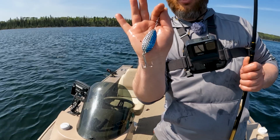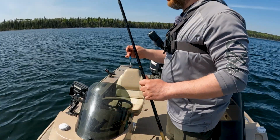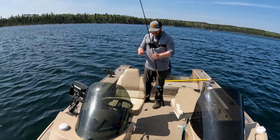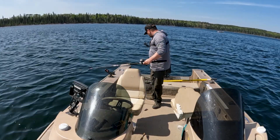Something like that. Trolling at about 40 feet. I was kind of going shallow, deep, trying to figure out where they are. So they were sitting in about that 40 feet. So I'm gonna get back down there and try this again.